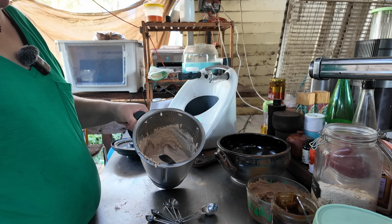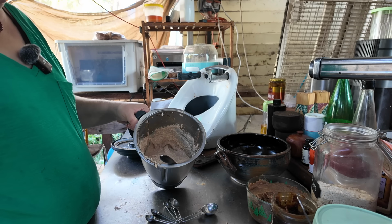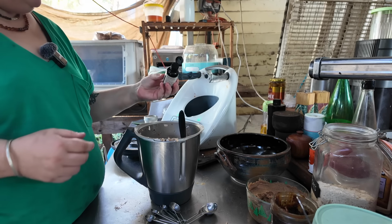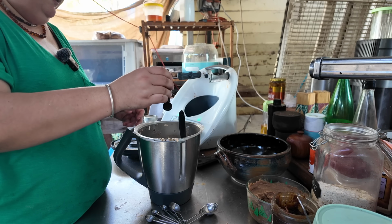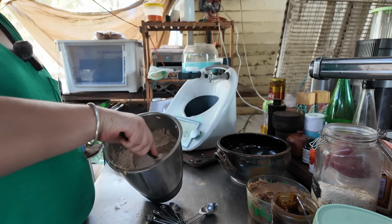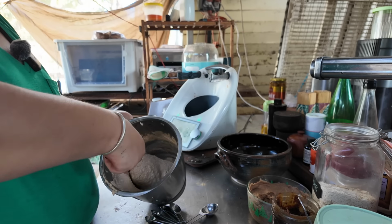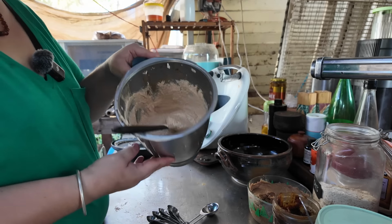I think it's sweet enough for them as is, but I might just add a couple of drops of the monk fruit and mix that through, just to bump it that little bit, and without adding too much to it. And most of these have like a chocolate shell topping. It's part of the novelty of this sort of thing as well. All right, so I'm happy with that.